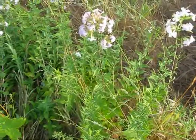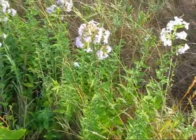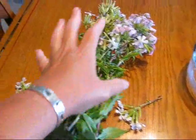So, like I said, I'm going to take this home and show you how to use it because it's really easy to use, but I'll show you how. So here we have the bouncing bat. We have the aerial or the above ground part here, and over here we have the root.